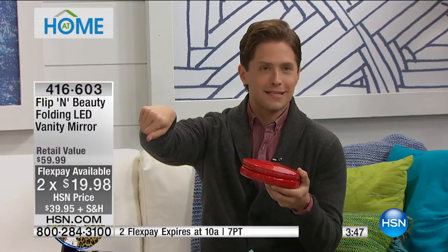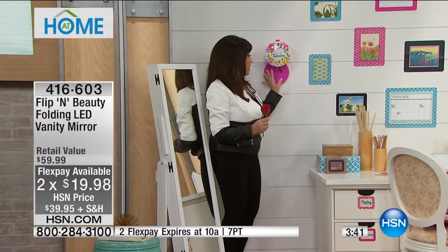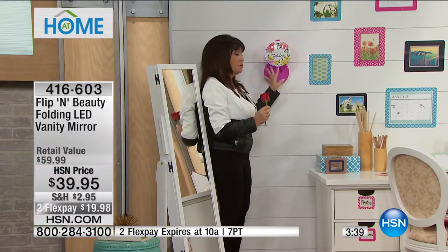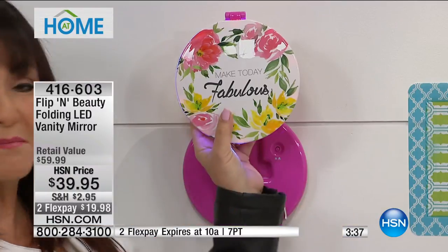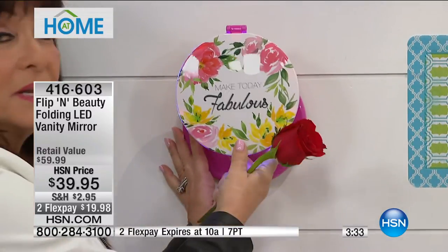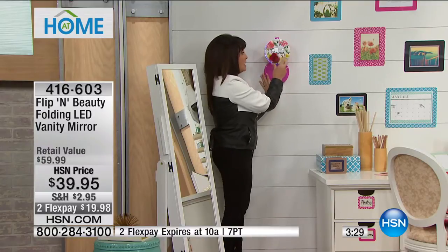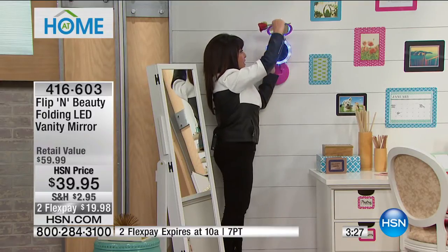Take a look at Debbie. You can see it mounted up on the wall, and it's so easy to put up. You just put a little screw or any kind of nail in the wall, and there's a little hole in the back, which I'm going to show you, just like you would with a mirror. But look at this. Make today fabulous. I'm 5'2", but the next person who's going to use this, like my husband, who's 6'3", can raise it up. And look at this when it opens up.